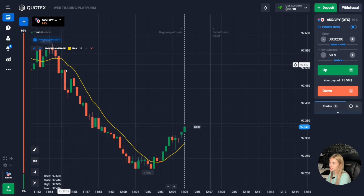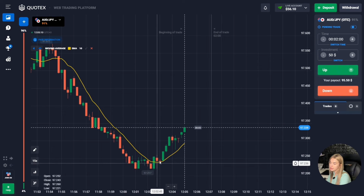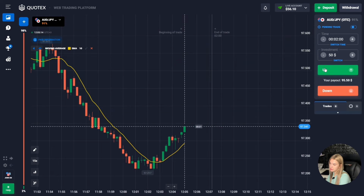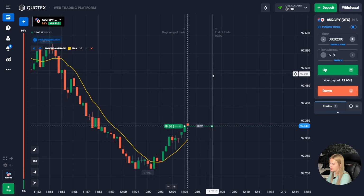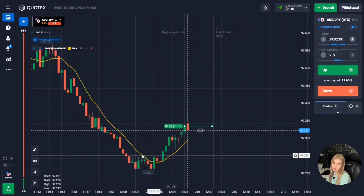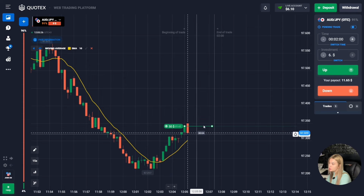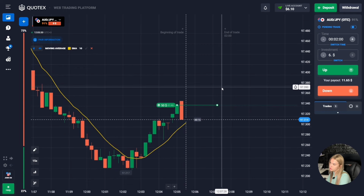So as you can see, the price showed a strong decrease here, but at the moment the price is pulling back up. In such a case, we will open a deal for 2 minutes up, as I think that the price will continue to move up. Also, as you can see here, we have an intersection of the middle line from bottom to top. That is, all this indicates that the price has good potential for growth, and I think in the near future the price will continue to move up.